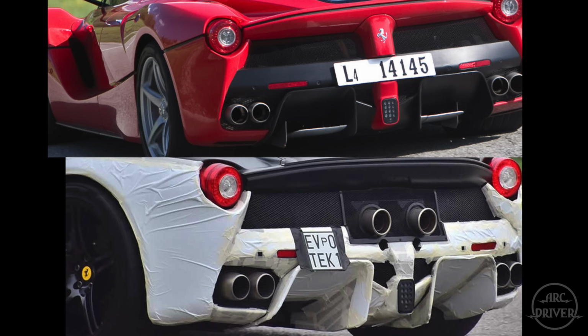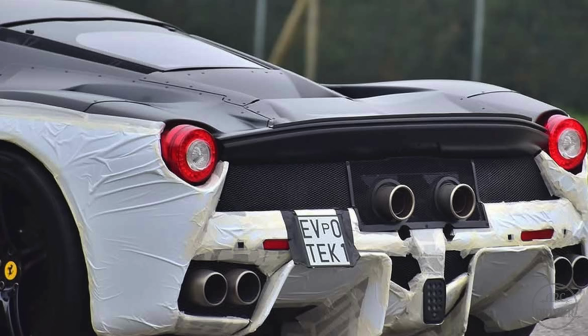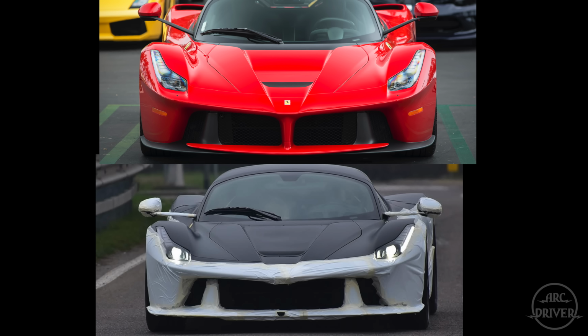From the rear, we can see a new center exit exhaust with larger diameter tailpipes, a redesigned rear diffuser, and a redesigned rear spoiler. These remaining tailpipes on the sides are most likely non-functional. We also see a new deck lid that features a huge intake in the center and 2 slightly modified outlets on either side. The only difference up front seems to be the angle of the side view mirrors.